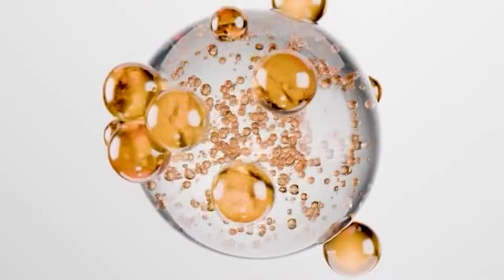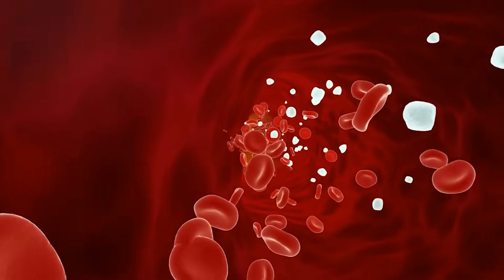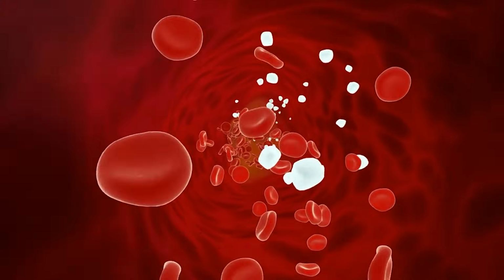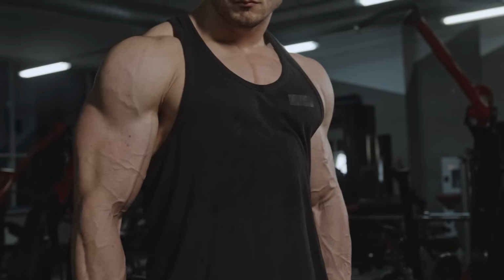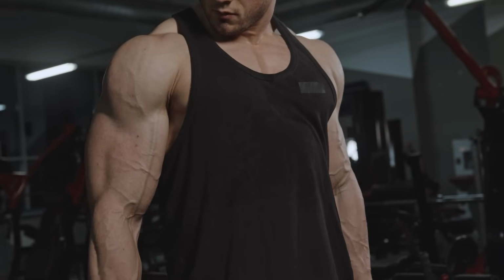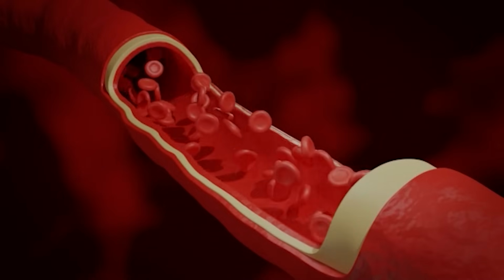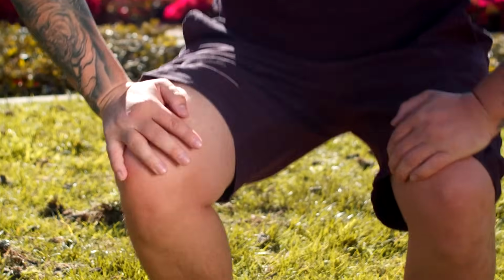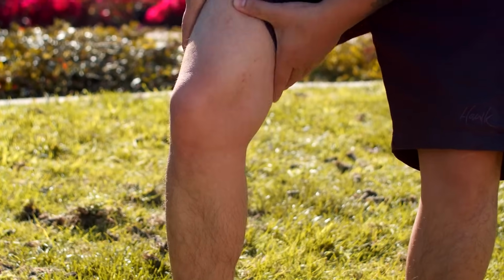Beyond muscle function, B6 is also essential for producing red blood cells, which transport oxygen throughout the body. This ensures that muscles get the fuel they need for sustained activity. A lack of B6 can lower hemoglobin levels, meaning your muscles may not get enough oxygen, leading to early fatigue, a heavy feeling in the legs, and reduced stamina.